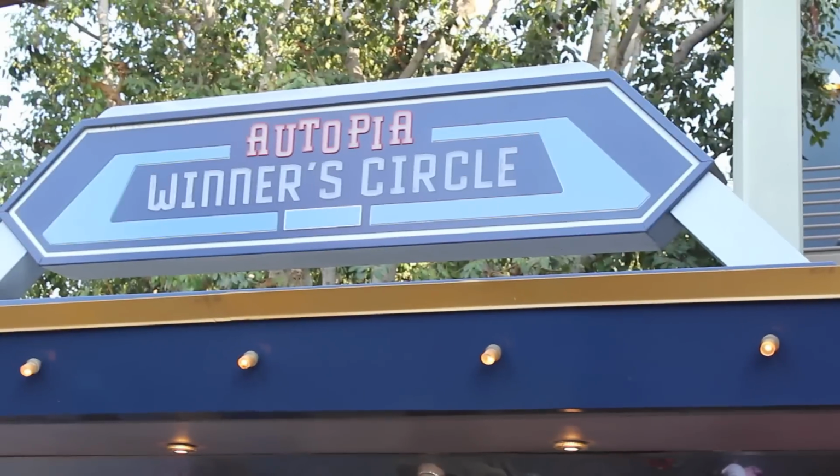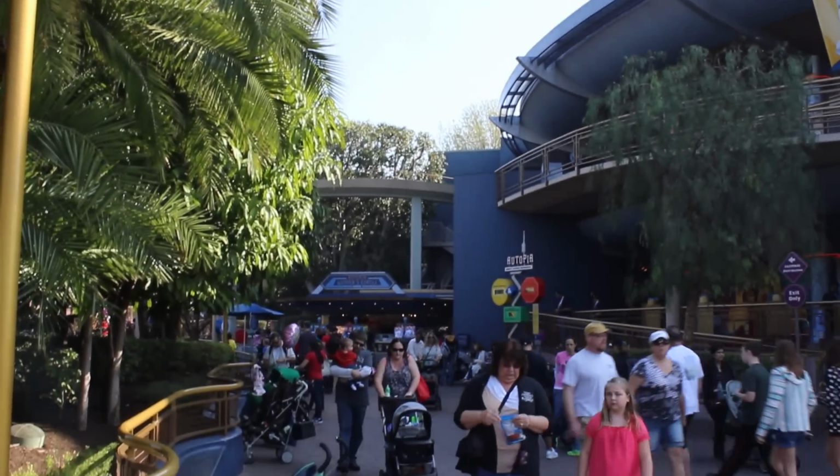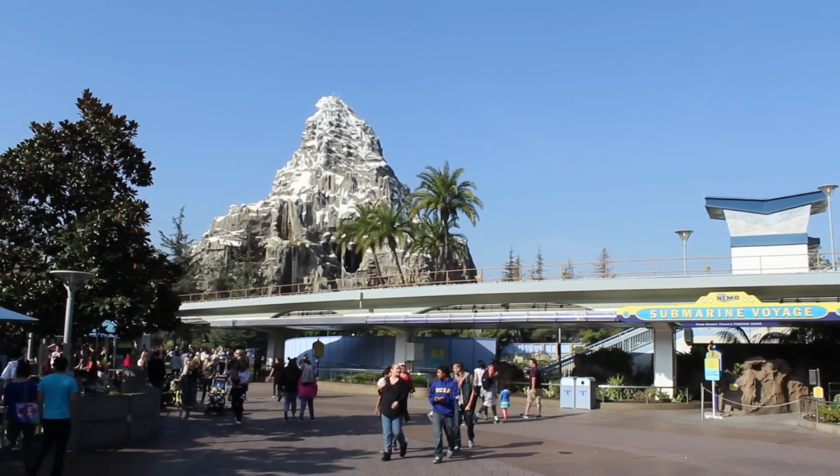Attraction? Behind me, well actually kind of below me, is the Autopia Winnie Circle gift shop. And what is now empty space above it used to be the station for the most terrifying, the most extreme, well, at least to me, attraction in Disneyland. The Skyway. Now, if you've been to any big theme parks, zoos, or county fairs in the last 30 years, you probably are familiar with a Skyway.